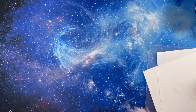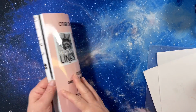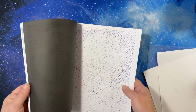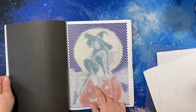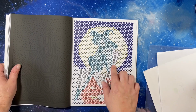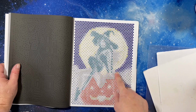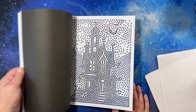And then last but not least, Lines, Spots, and Dots Halloween by Color Relaxation, Kira Shershneva. I have done a number of these. I need to finish this one. This one was very hard to do in different colors because I couldn't quite clearly see where everything ended, so that's kind of why it's not done. I was getting there.